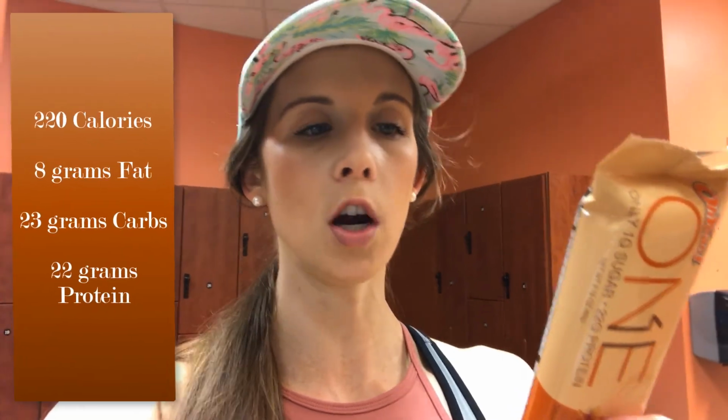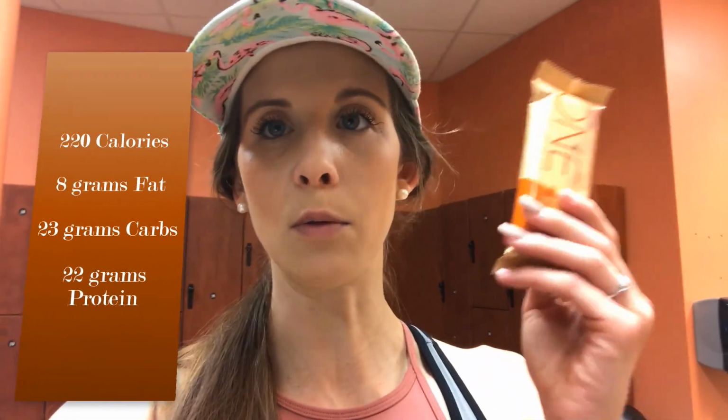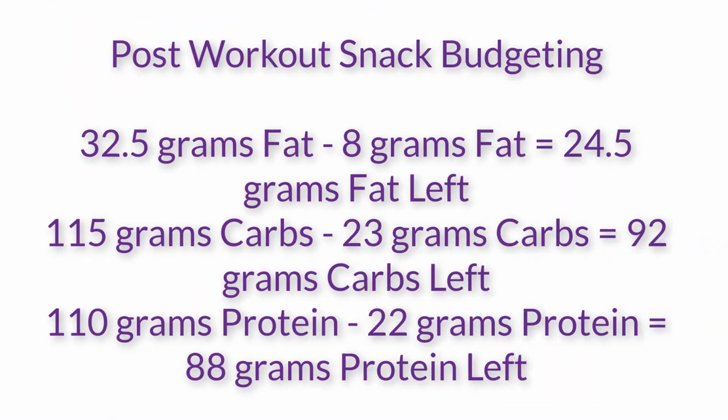But I'm about to eat an Oh Yeah 1 bar. So this is 220 calories, 8 grams of fat, 23 grams of carbs, and 22 grams of protein. So I will show you how that fits into my macronutrient budget for the day. Alright, as you guys can see here, I've taken the amount of macronutrients that we had left over after breakfast, and now I've subtracted that protein bar, the macronutrients from the protein bar, to give you the numbers that you see on the screen now.